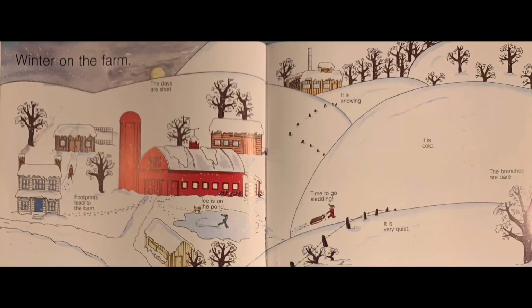Winter on the farm. The days are short. Footprints lead to the barn. Ice is on the pond. It is snowing. It is cold. Time to go sledding. It is very quiet. The branches are bare.